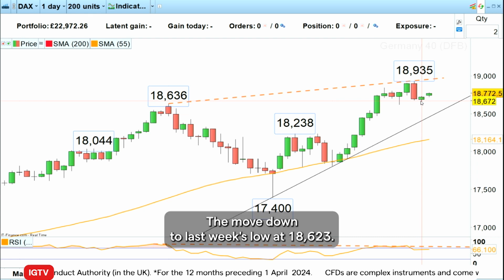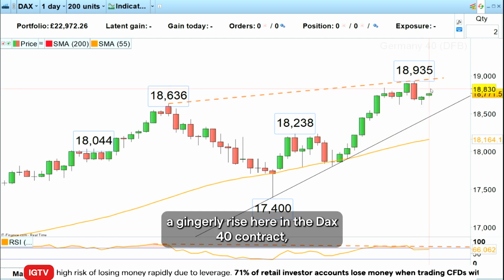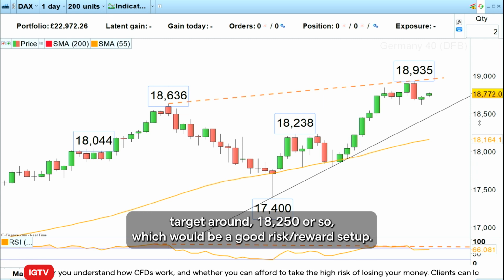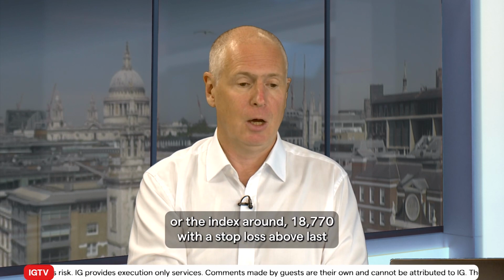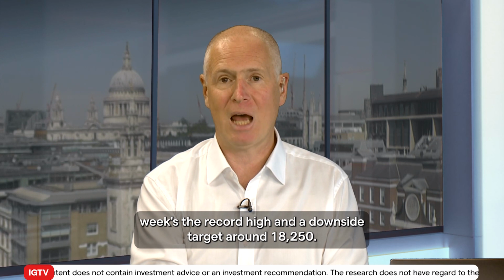Now, this might already have been it, the move down to last week's low at 18,623. But since we are seeing a gingerly rise here in the DAX 40 contract, I would actually like to sell into this because of this technical pattern, and do so with a downside target around 18,250 or so, which would be a good risk reward setup. So this week's trade of the week is to go short the DAX 40 contract, or the index, around 18,770 with a stop loss above last week's record high and a downside target around 18,250.